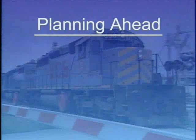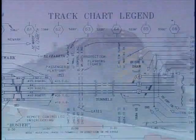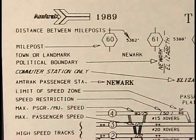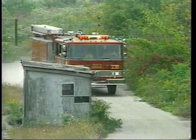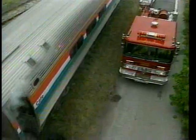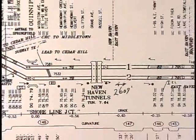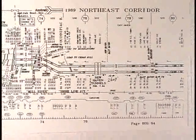The first step in planning ahead is becoming familiar with the terrain of your area. Your department should possess a detailed railroad map that includes railroad mileposts. You should also become familiar with major and secondary access routes, especially those that lead to remote or hard-to-reach spots along the railroad right-of-way. The railroad map, also referred to as a track chart, and other pertinent information can be obtained from local railroad officials.